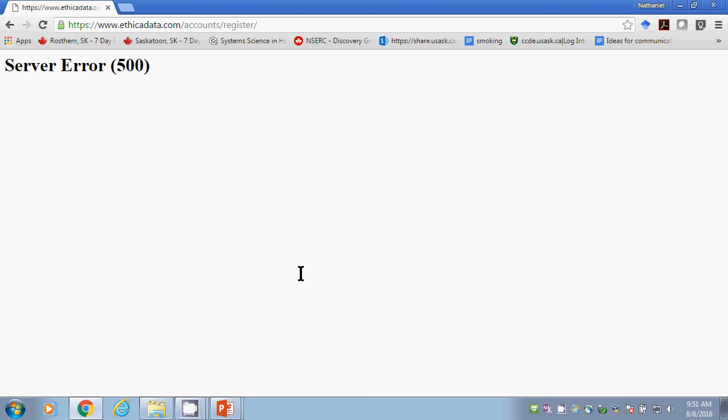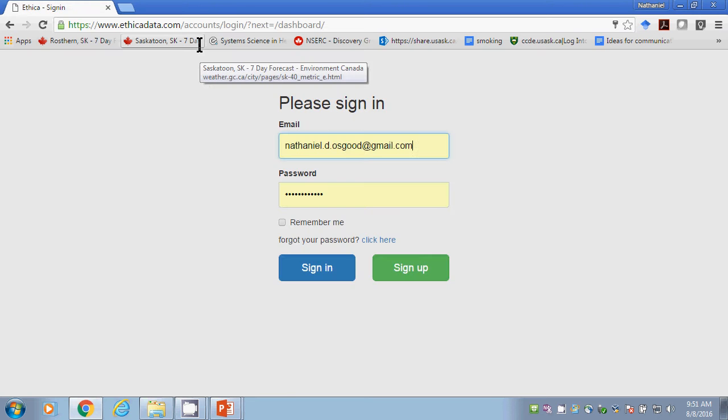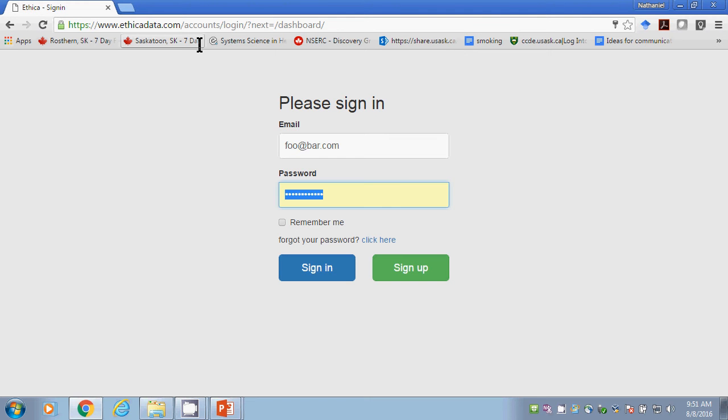and we're going to verify that in just a second here by going back to the dashboard. So you can actually go ethicadata.com and put dashboard again up there at the top. And so going back to the dashboard, here you go. And now you should be able to enter that information that you just entered. So I'm going to say foo@bar.com, and I am going to enter the password, and I'm going to say sign in here, okay? You'll notice that if you did have a password before and you forgot it, you could click there, it would have emailed you, but I'm going to say sign in here.